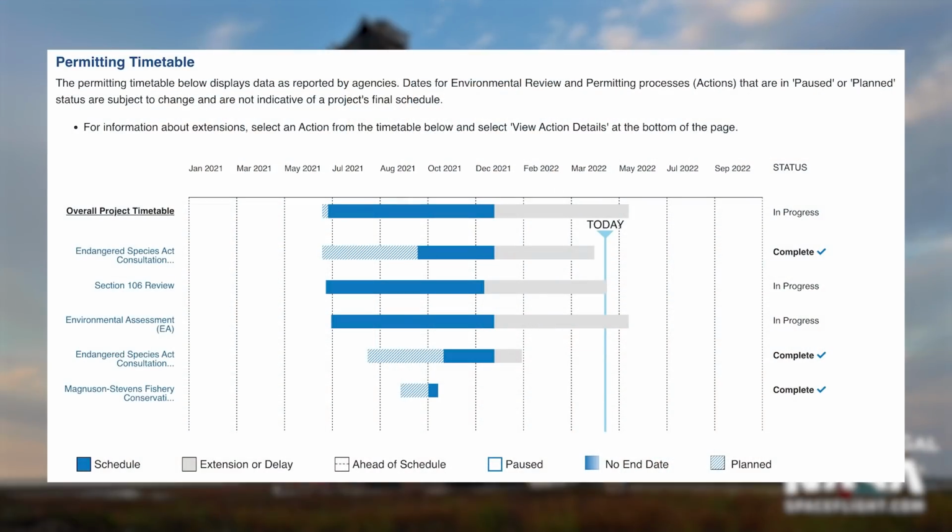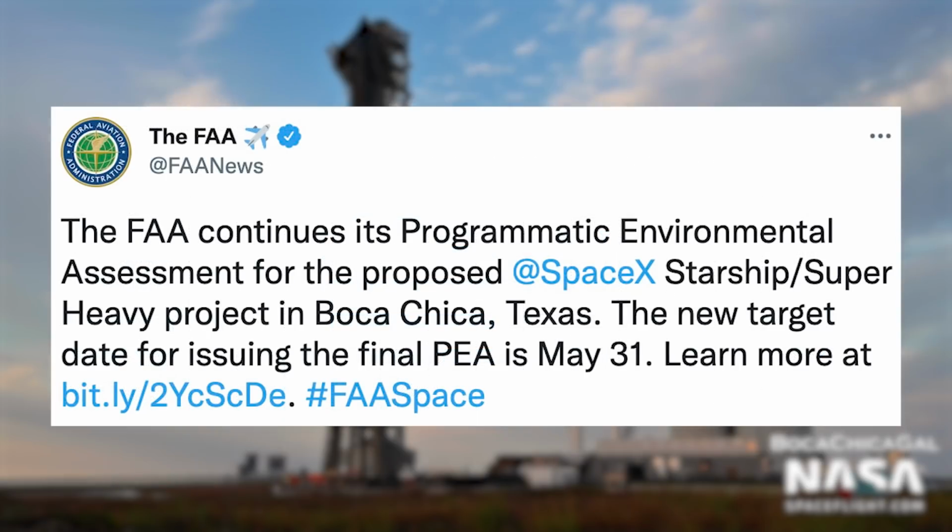Currently ongoing is the environmental review and permitting process, which contains 5 sub-processes. Of these, 3 are complete, but the Section 106 review and the environmental assessment are still missing. The FAA has said this will hopefully be done by the end of May. However, the process has slipped by a few months already and could easily slip further. The process was further delayed by SpaceX modifying the existing proposal.